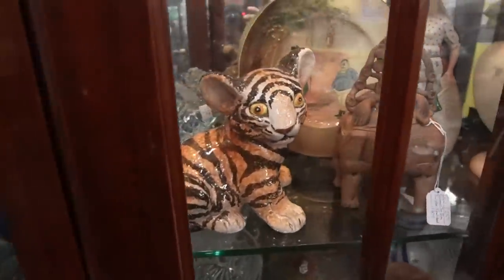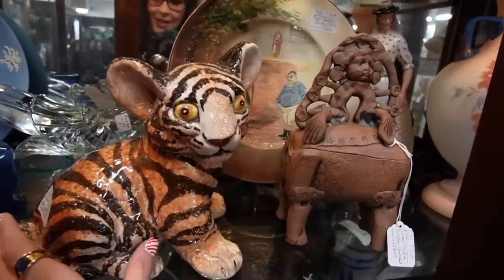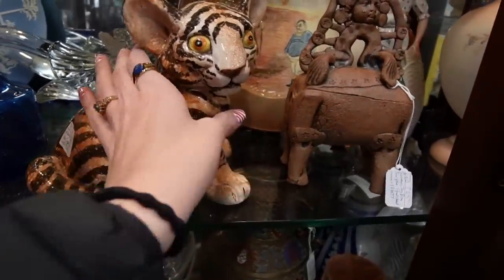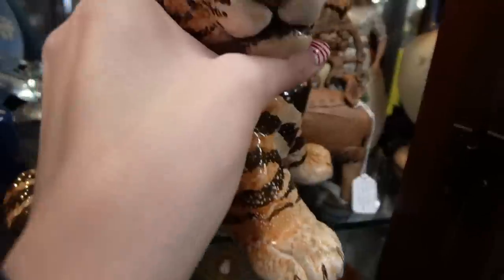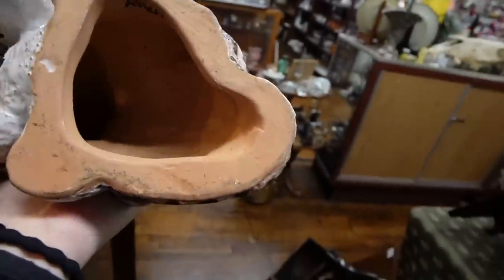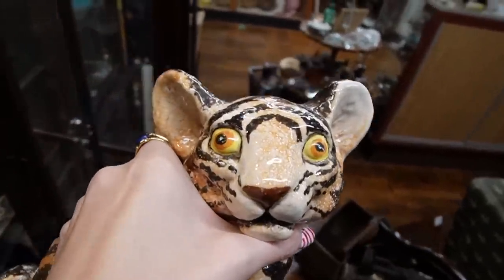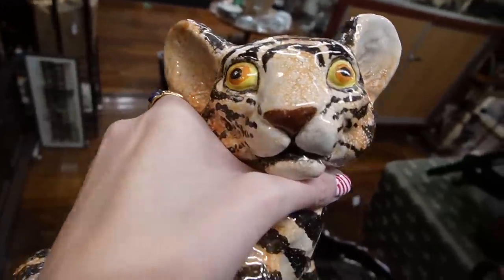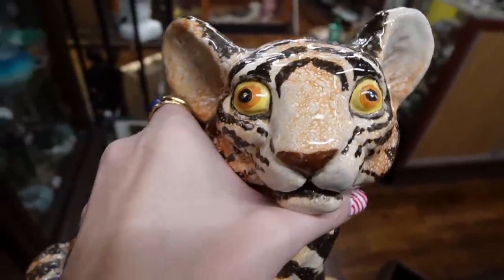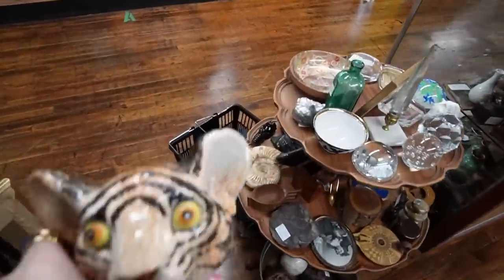And him. He is great. Italian pottery. It's a little tiger. Oh, is he not fantastic? $55 on that, 25% off. Yes. Look at his eyes though. I can't tell the expression on his face. He's like a little perturbed maybe. So we will take him as well for the kitties today.